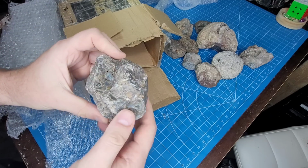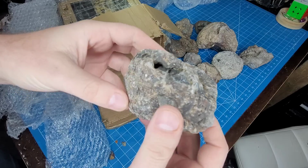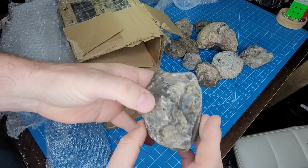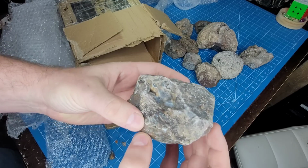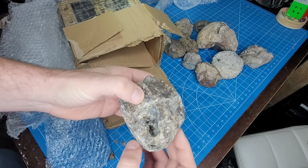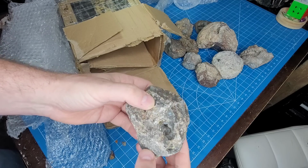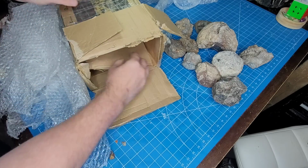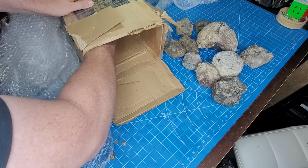Here's another nice big agate nodule. This one's got fortification banding there, but I also see there's some botryoidal features in there. That one's a big one. A couple more in here.